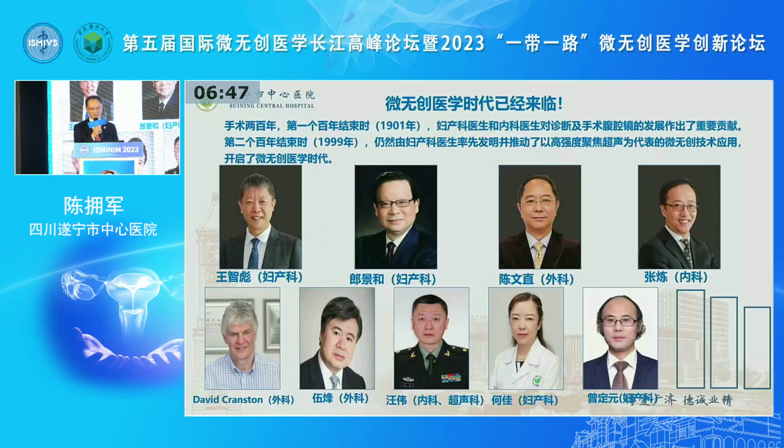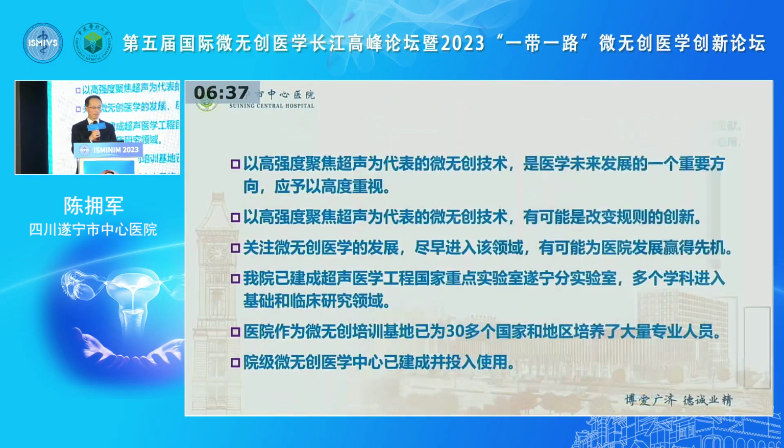and non-invasive medicine, for which Mr. Wang Zhibiao, Chen Zhang Lian, focus on the integration of internal medicine and surgical procedures. We believe that non-invasive technology represented by high-intensity focused ultrasound is an important direction of medical development. Non-invasive technology may be an innovation that changes the rules to focus on the development of minimally invasive medicine.